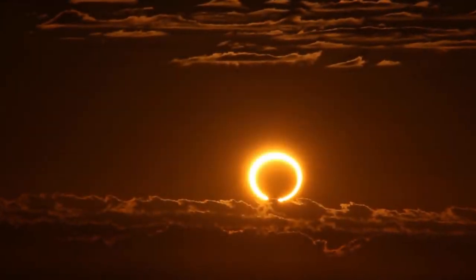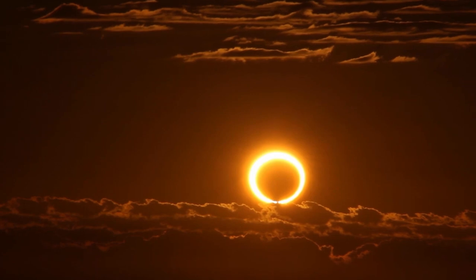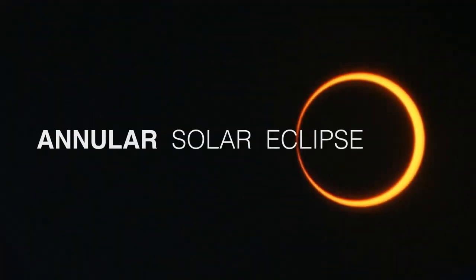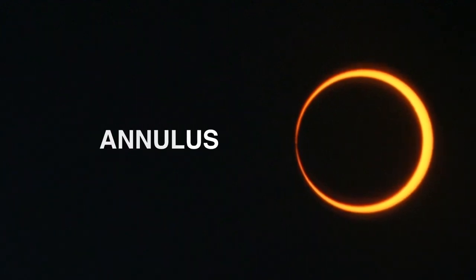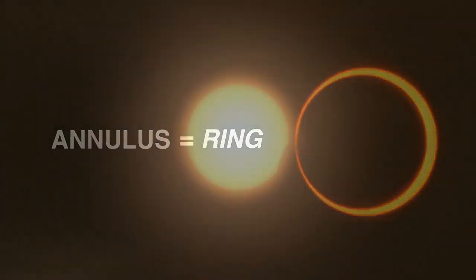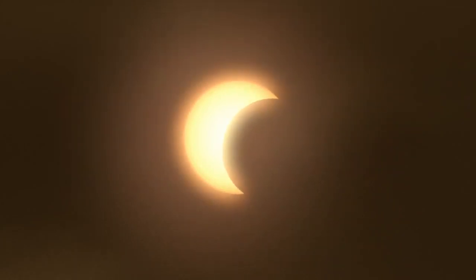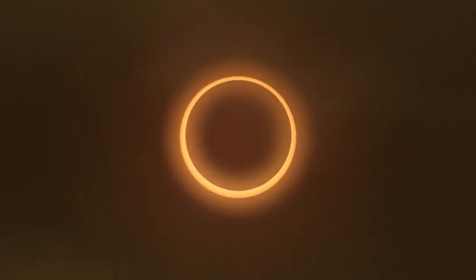Roughly every year or two, somewhere in the world, the sun appears for a few moments as a ring of fire in the sky. This is called an annular solar eclipse. Annular comes from the Latin word annulus, which means ring. An annular solar eclipse occurs when a new moon passes directly in front of the sun but appears too small to cover it completely. But why is that?